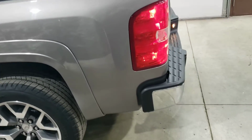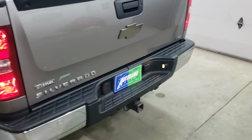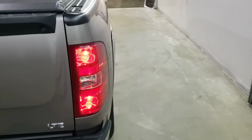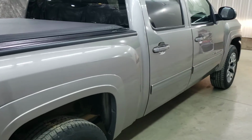It's got some newer wheels on it. Some other nice touches like the mirrored badges. It hasn't had a ball, hasn't had a plate. Got the access roll-up cover. The weather techs. We just changed the oil on it. I mean, this truck's ready to go.